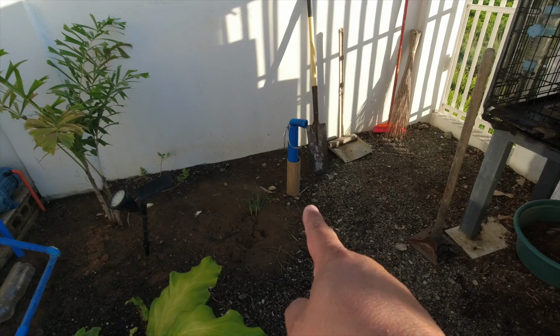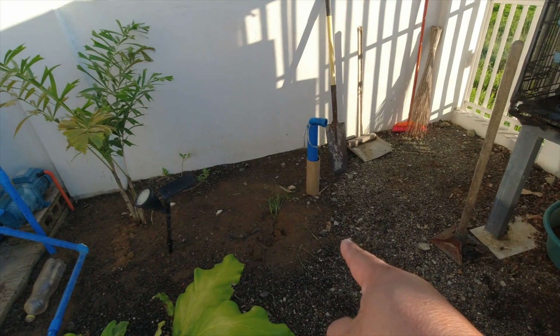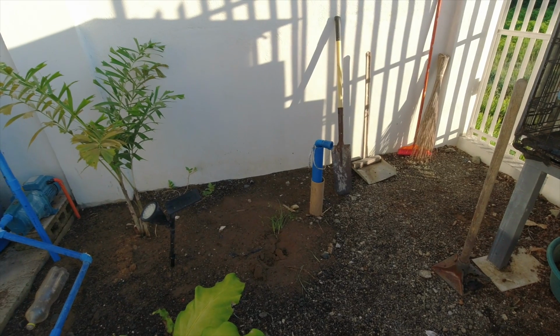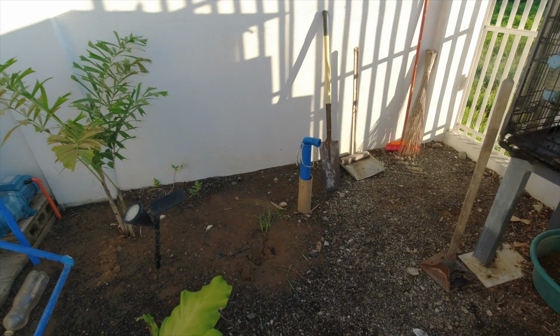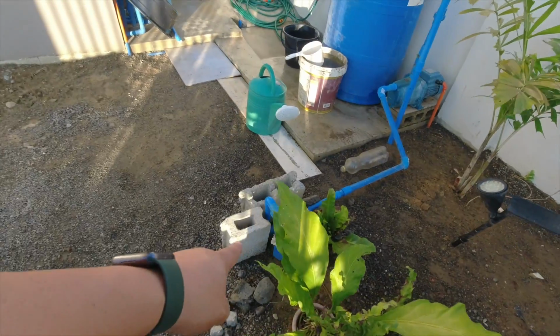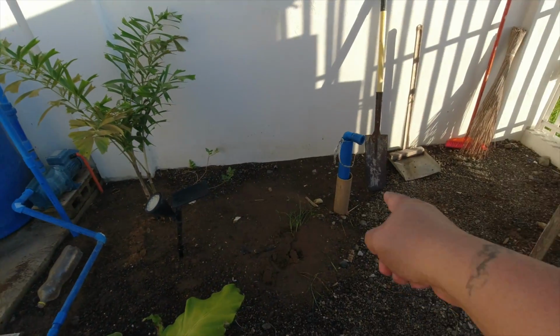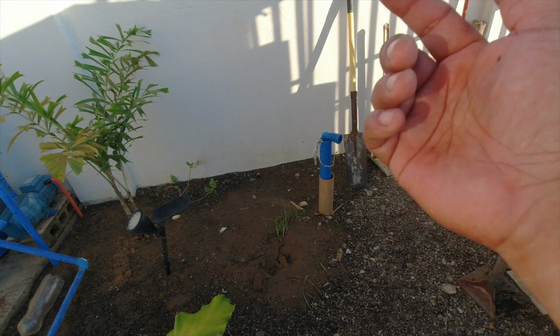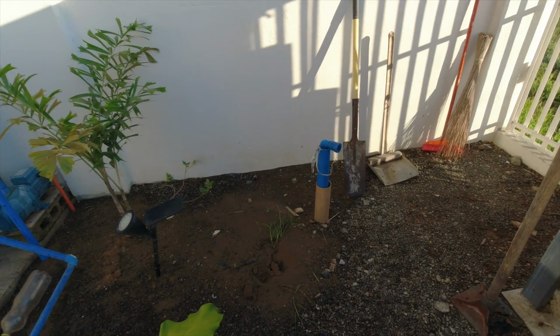That's the first one we did. That's when we first started building the house. For some reason that one didn't have consistent water. That's why we made a second one. But you can still use this. It's just not a sufficient water source for the system that we have.